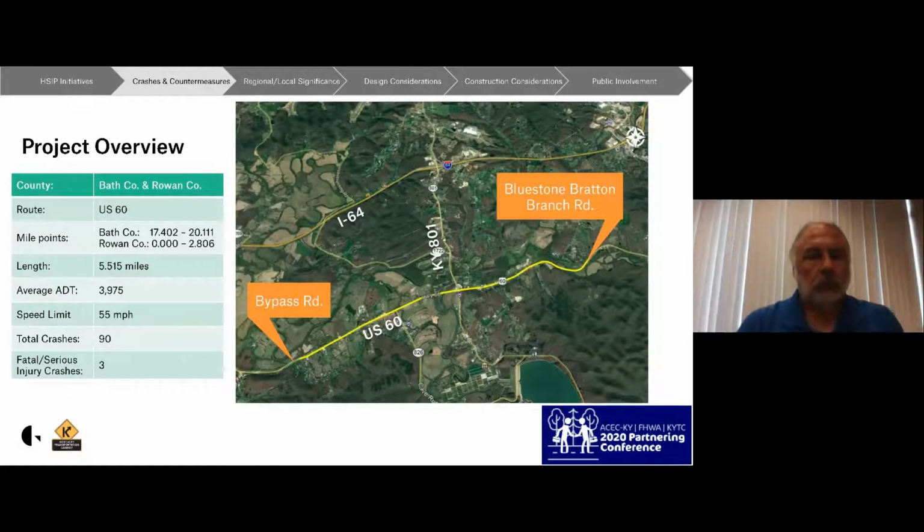But after a detailed crash analysis using the CCAT, which is the Systemic Crash Analysis Tool, the design team discovered that instead of there being systemic safety issues along the entire corridor, there were actually 2 hotspots where most of the crashes occurred, especially the injury ones.